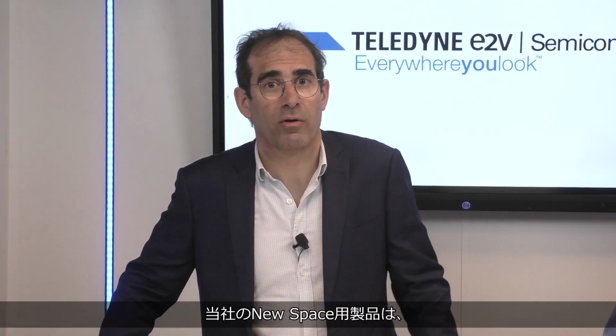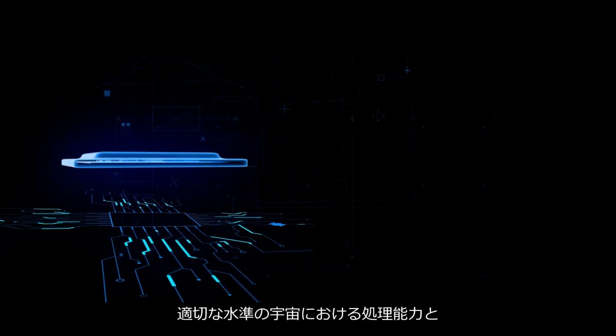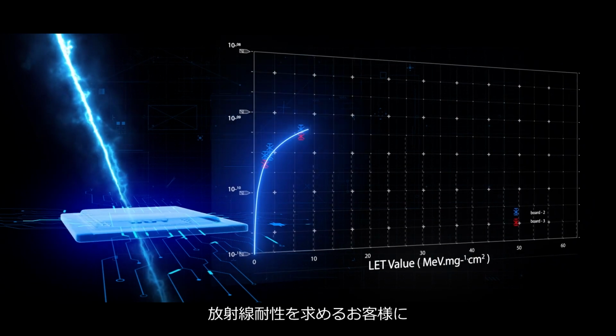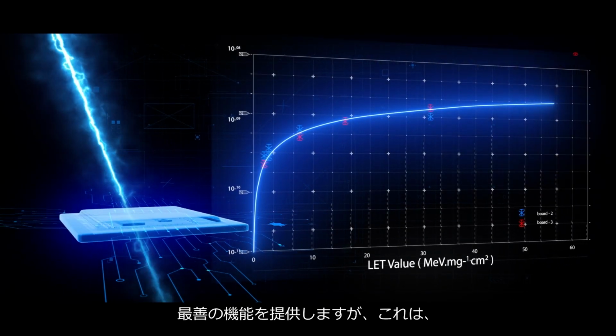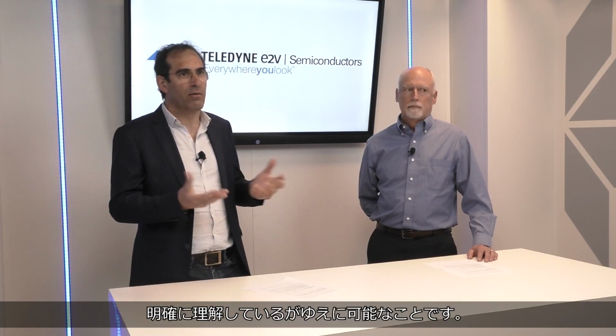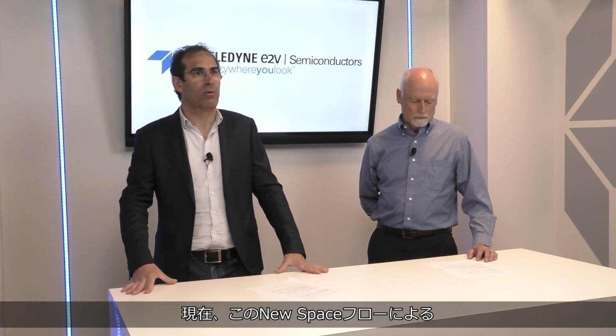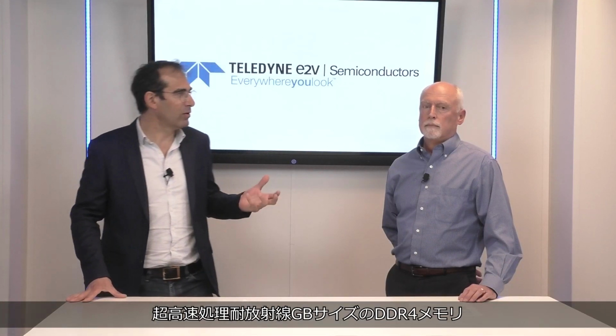Our new space offering provides the best trade-off to our customers looking for powerful computing performance in space, along with the right level of space qualification and radiation tolerance, thanks to our clear understanding of how the components will behave in a wide range of mission profiles. Today, this new offering is available on and is being deployed on our quad-core ARM Cortex A72 based radiation-tolerant processing solutions, and also on our very high-speed, radiation-tolerant, gigabyte-size DDR memories.